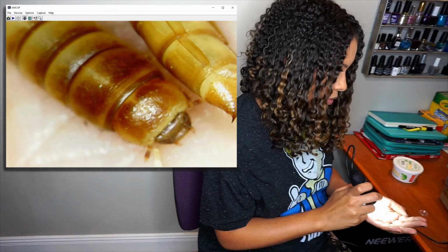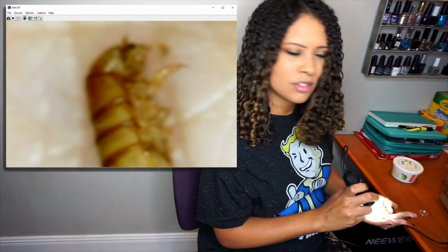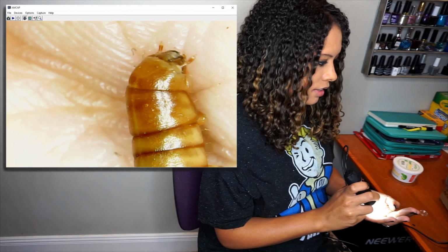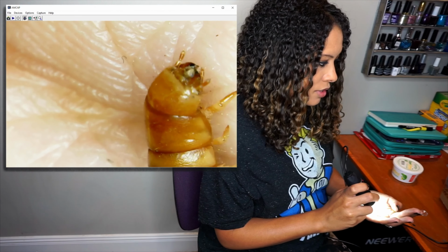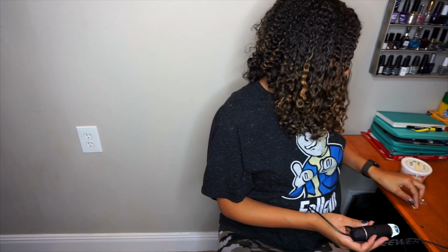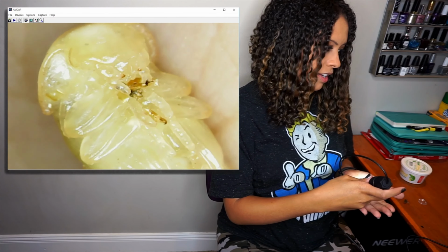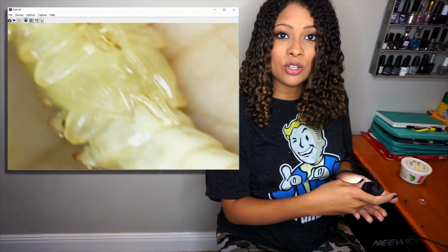So these are the mealworms, and then he scurries away. They're actually quite different than the superworms, which is pretty surprising. He's letting me see his face much better than the superworms did. Look at those little pinchers. Now we're gonna do a pupa. I don't know. This is just a mealworm turning into a beetle.